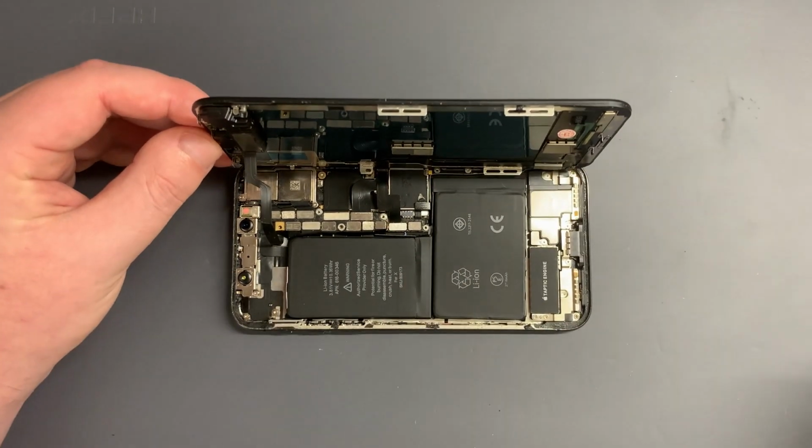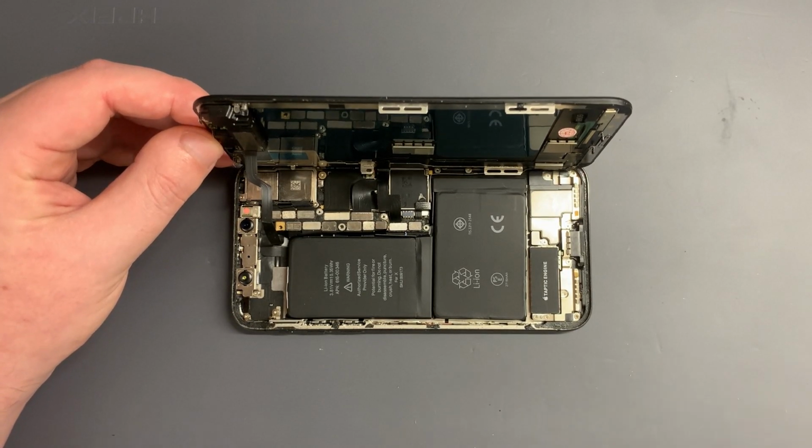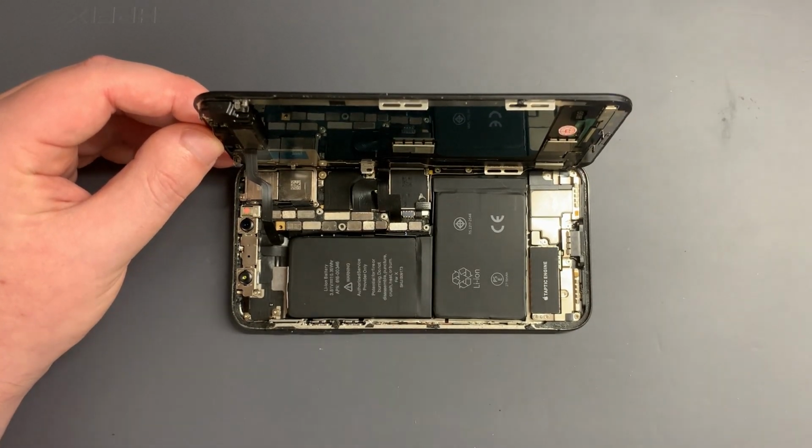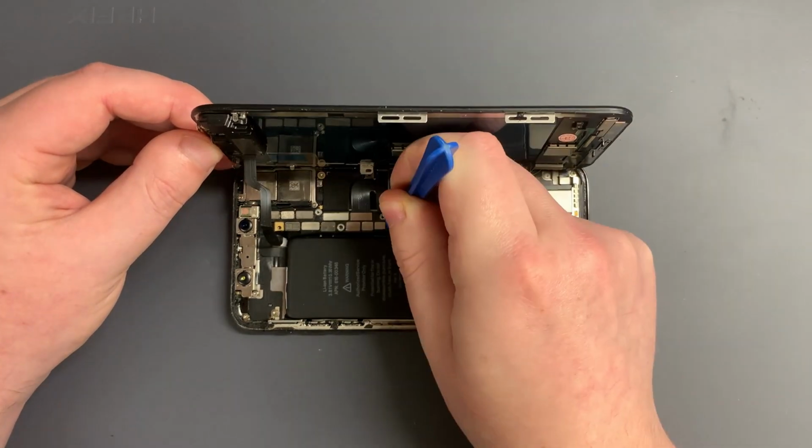So just to humour myself, I am going to try that first, but the first thing you always do before you start unplugging anything is unplug the battery. So the battery connector is that one there. So I'm just going to use a plastic tool. There we go.